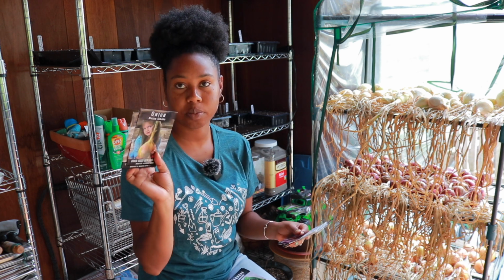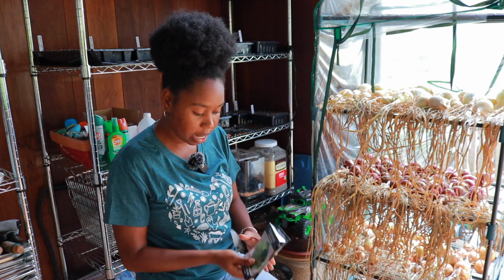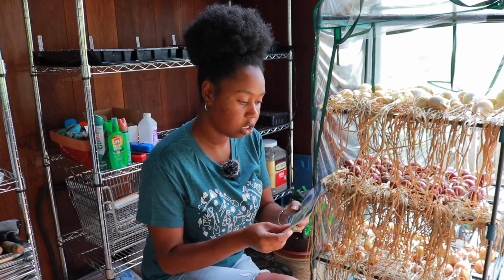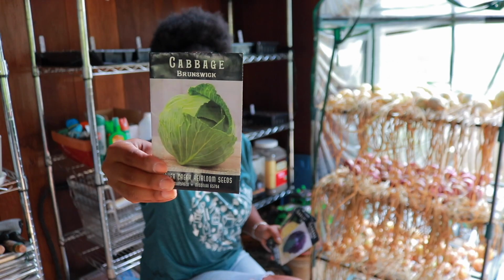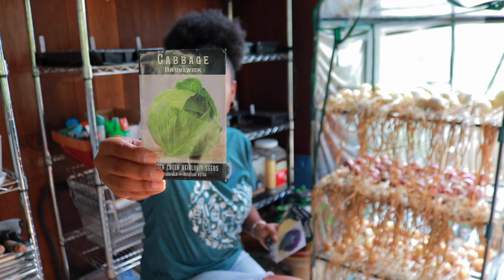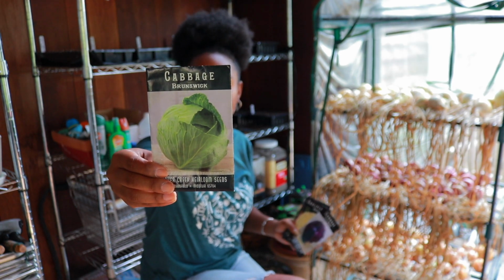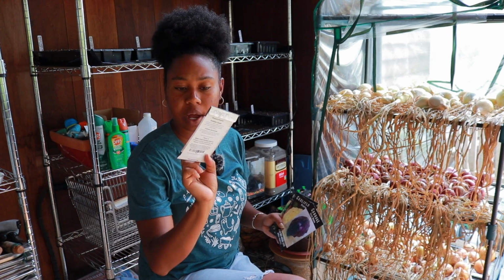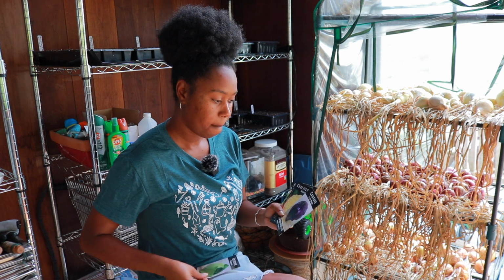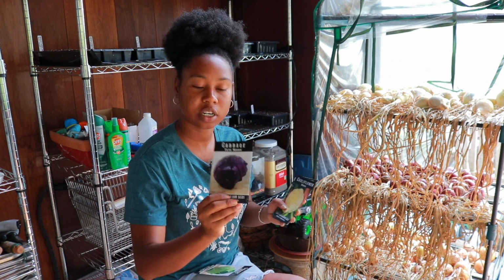So I'm going to do both of these 4 seeds per planting space. Then for the cabbage, I have 2 varieties. I have the Brunswick, which is just a green cabbage. It's a large drumhead cabbage, very cold hardy, stores very well, and it's an excellent market variety. So I'm going to do this one, but I'm mostly going to be doing the Tete Noir cabbage.